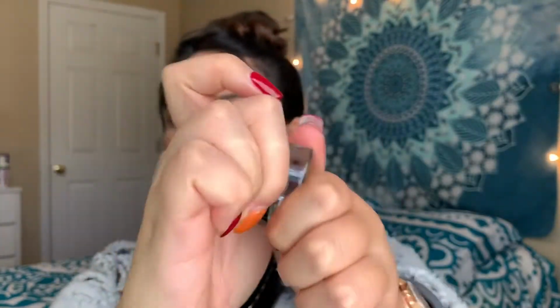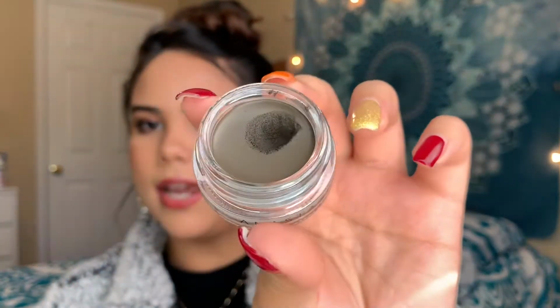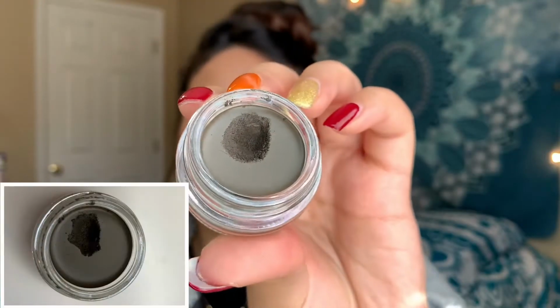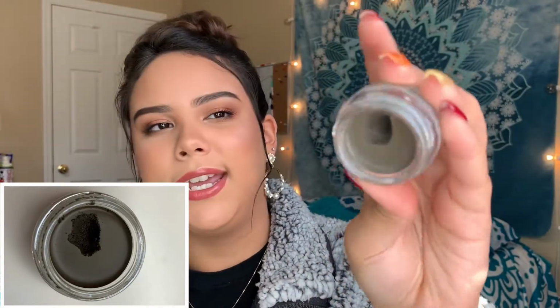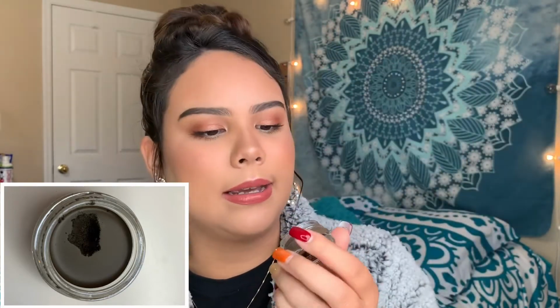I have my Anastasia Dip Brow. This is where I'm at now. And I have made the hole bigger and it's gotten deeper. I have a feeling I'm really close to the bottom, but I'm just gonna keep on using it. I know I'm obviously not gonna finish all of this by the end of these 2 months, clearly, but I'm pretty sure I can hit pan by the end of these 2 months. And this I've used 11 times.